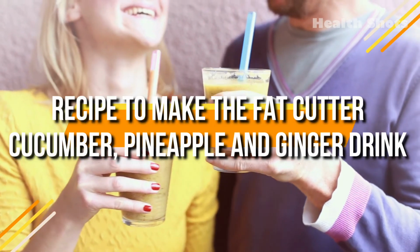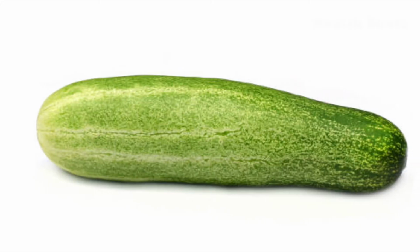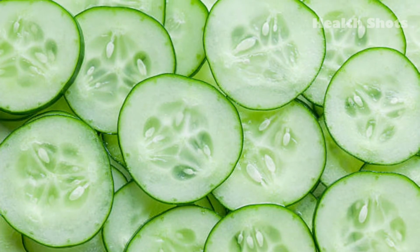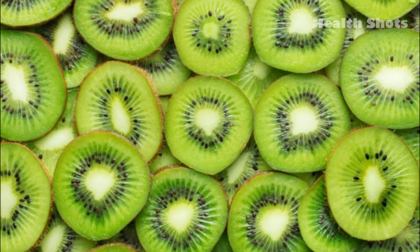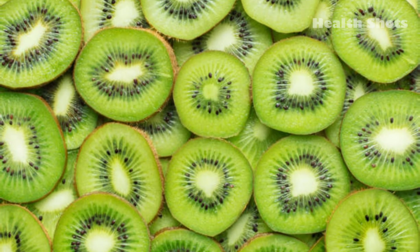Recipe to make the fat cutter cucumber, pineapple, and ginger drink. Take 1 regular sized cucumber or 2 cucumbers if they are small in size. Do not peel the cucumber. Cut them into pieces and put them into your blender. The next ingredient is pineapple. Add 1 cup of fresh pineapple into the blender. If pineapple is not available, you can substitute it with 2 kiwis.